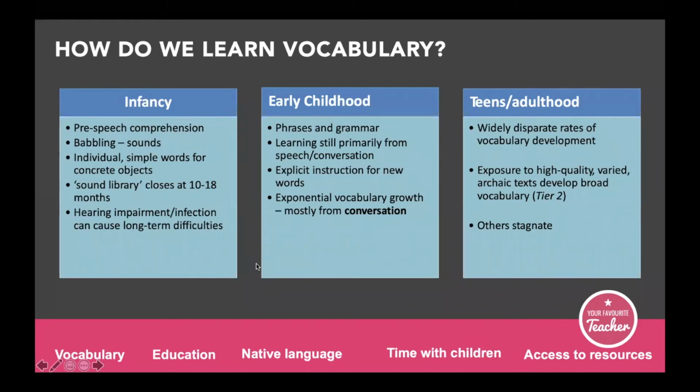So how do we learn vocabulary? So again, if you are a parent yourself, you probably understand this, but infancy, which is where my daughter is at the moment, I found it very interesting. Their sound library closes at 10 to 18 months. So if parents or carers aren't constantly talking to their children and using that vast range of vocabulary from a very young age, it can have a knock-on effect later on in life. Not massively at that stage, but if their sound library closes at 18 months roundabout, then it's very hard for children to learn and comprehend new vocabulary that perhaps has a different sound to what they've already got ingrained in them, if that makes sense.